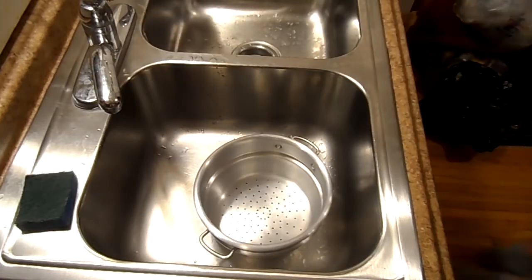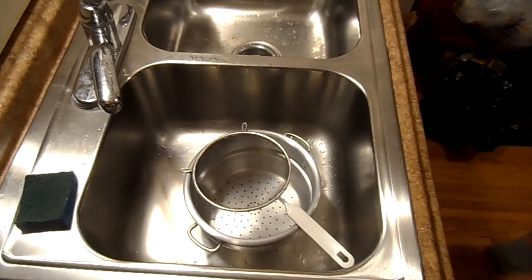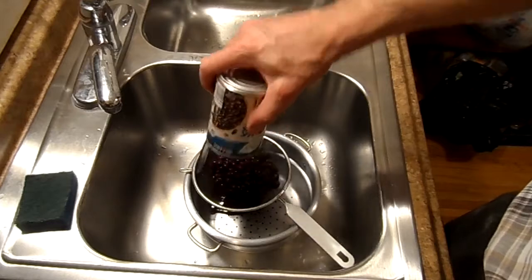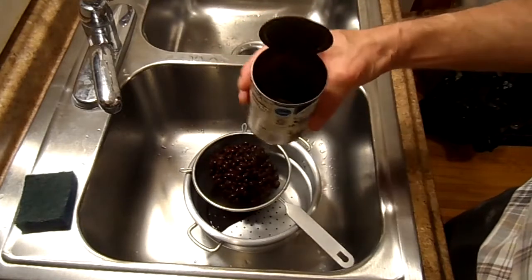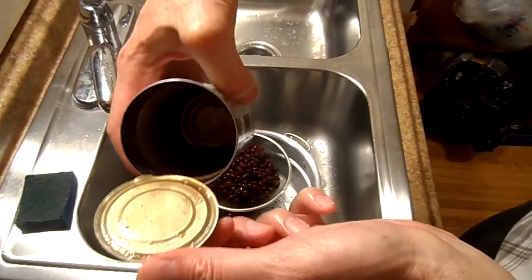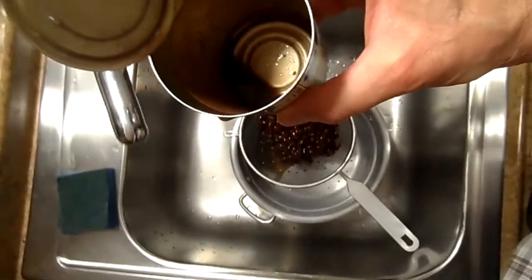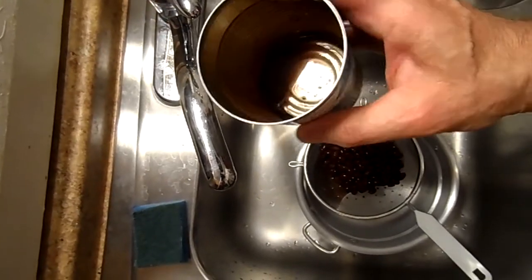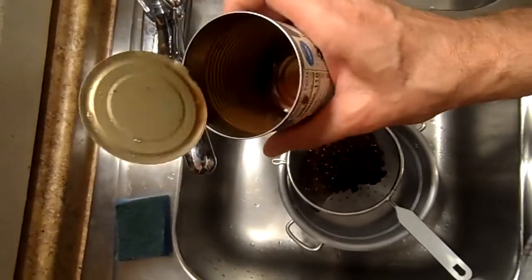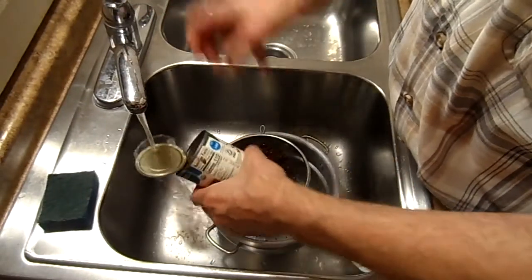So this little contraption will help me strain the beans and wash away the liquids. And you can see there's not even one bean in there. Not even one bean in that can. That's because of the shaking. Okay, let's rinse that out for recycling.